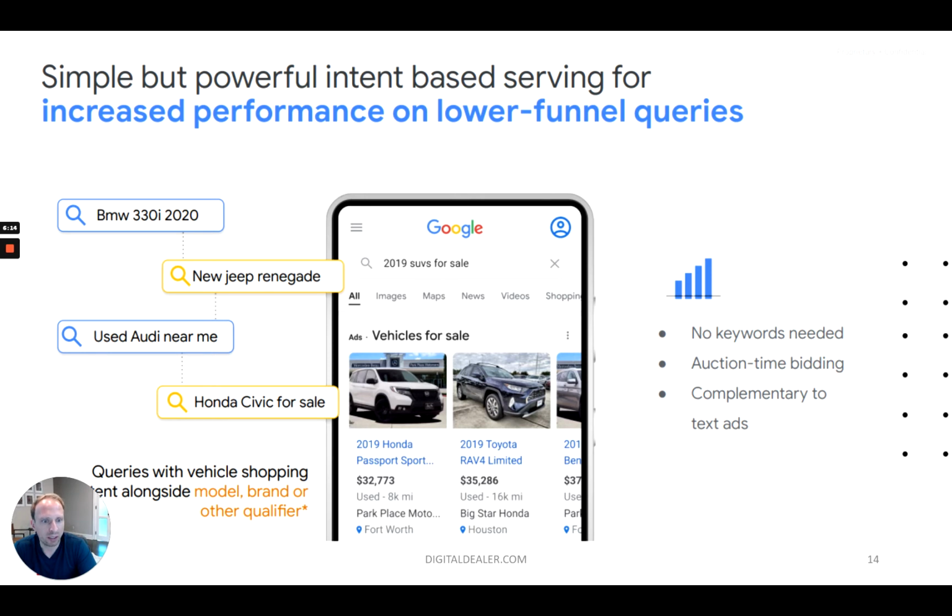Cool. So this is again another example of how it works in terms of the setup component. As opposed to Google Ads, there's no keyword needed. Right? You're not bidding on that specific keyword, 2019 SUVs for sale. You just feed your inventory into Google, and Google themselves determines which cars to show for what searches.